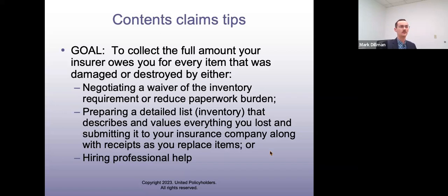But the insurance carrier on the other side is a person, and they are a business. You might be able to negotiate a waiver of the inventory. It doesn't hurt to ask. We always say the worst thing they're going to say is no.